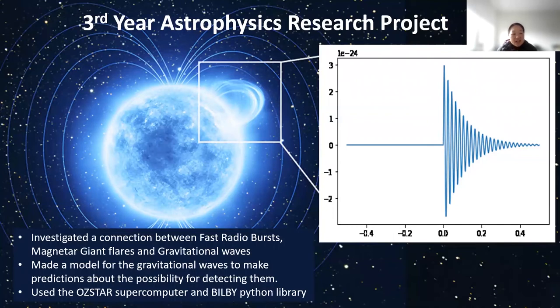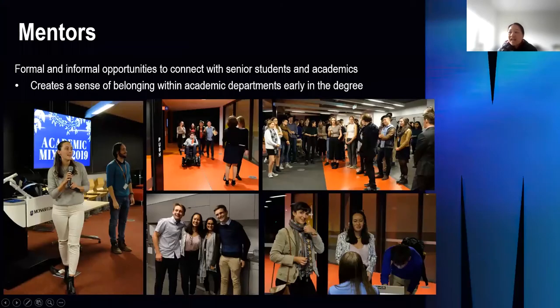In addition to these research project units, as I said earlier, we offer the opportunity to connect with mentors, not just academic mentors, but we also provide the space to connect with senior students within the Bachelor of Science Advanced Research, and also with PhD students, so alumni of this course as well. What this does is create a sense of belonging within our academic department, so you know that you have a home and you're welcomed within these departments.